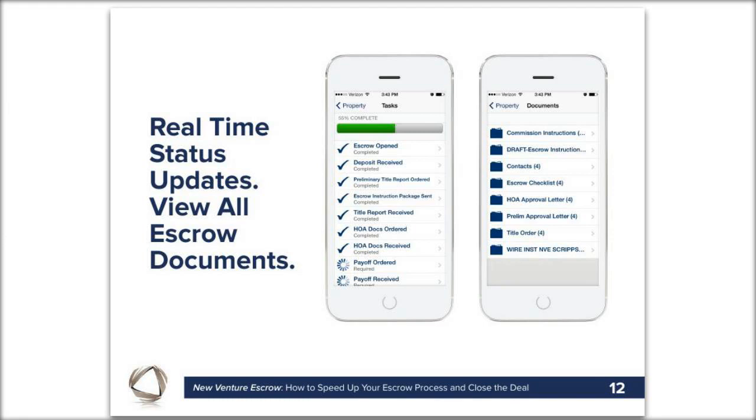The next thing on the second screen, on the second phone there, is documents. We hear all the time from agents as well as the consumer that there are a lot of documents involved in an escrow transaction, and we completely agree.